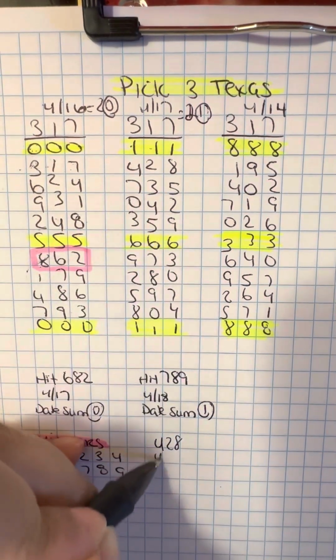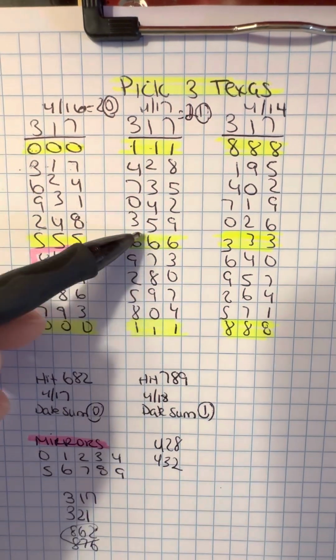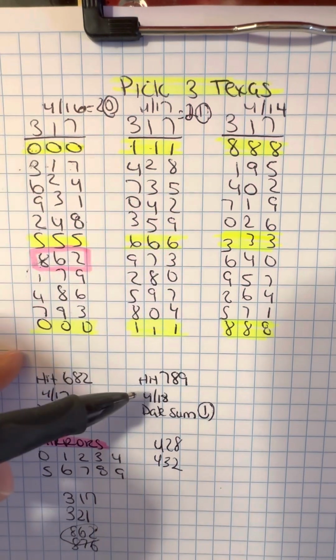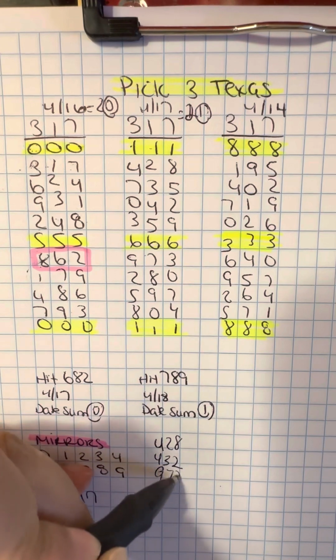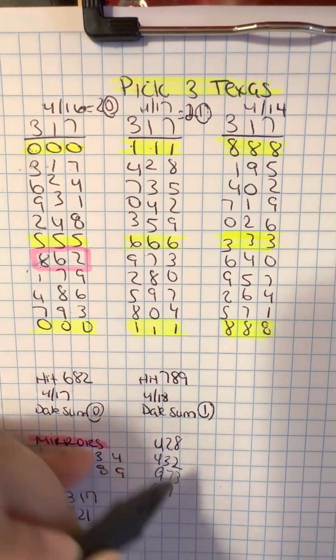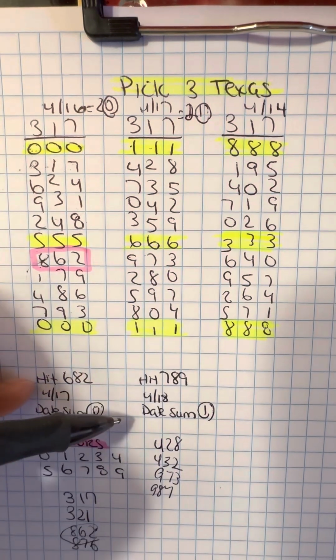432. All right. And you see that's 234, right? Again, if you want to use the 359 or the 345, totally up to you. 973, I will write that down. 987. Okay, and also comes 789. All right. Guess what hit?